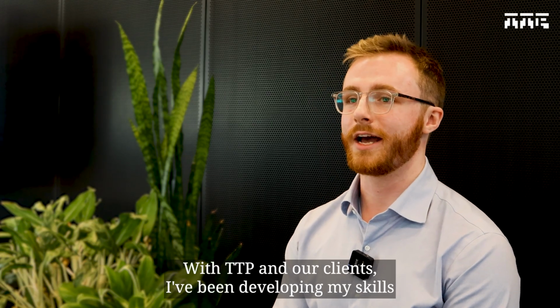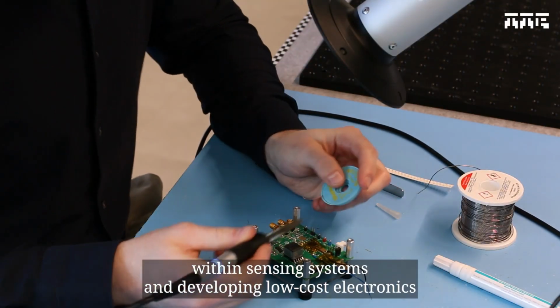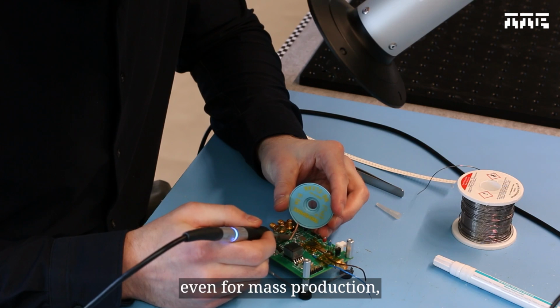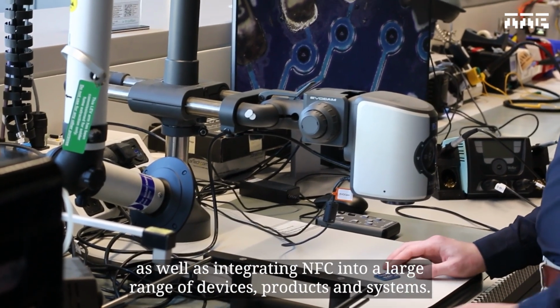With TTP and our clients, I've been developing my skills within sensing systems and developing low-cost electronics even for mass production, as well as integrating NFC into a large range of devices, products, and systems.